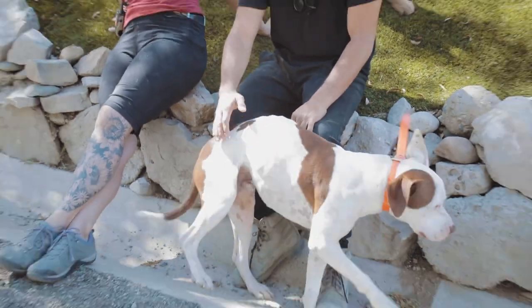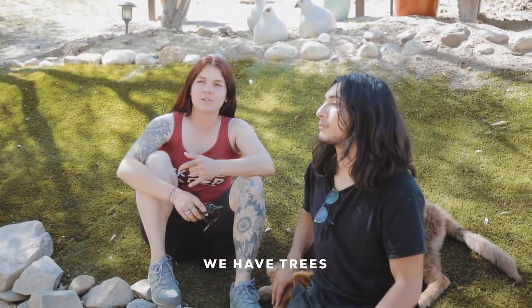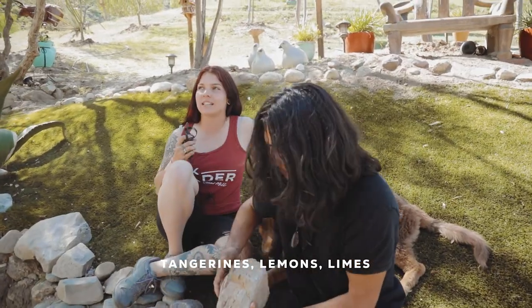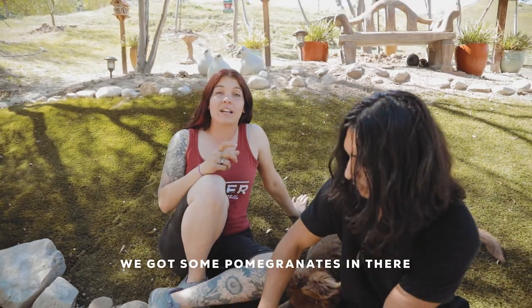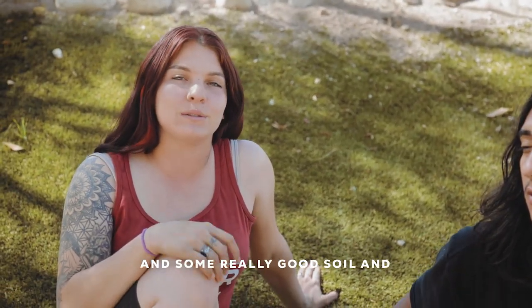Oh my god, Bruce. We're gonna go into the orange patch. Basically the garden. We have trees, we have orange trees, tangerines, lemons, limes. We got some pomegranates in there, and we're hoping to put a little bit more stuff like cucumbers, carrots, but we need some more space and some really good soil.